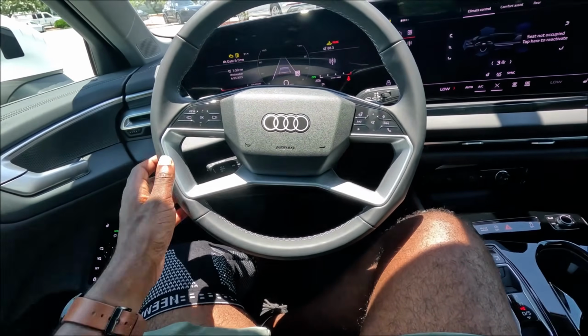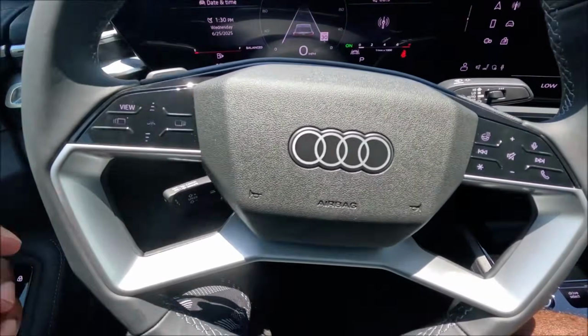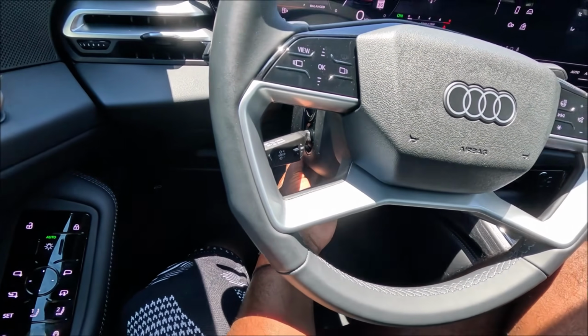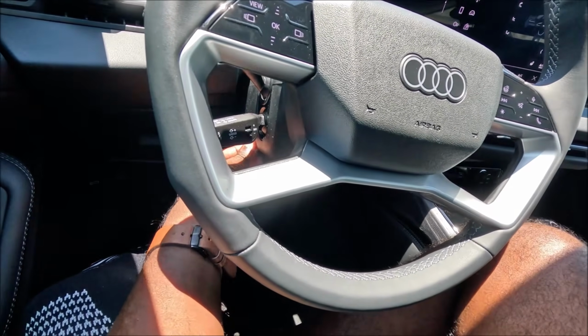You have your 4-spoke steering wheel design that you guys see in the e-tron models. All right, Audi rings front and center, nice aluminum trim and stitching all throughout. You'll also see your driver assistance controls. You will see we do have a power adjust telescopic steering wheel. All right, so we can go down, we can go up, we can go forward and backwards just by using this trigger that I'm pressing here.